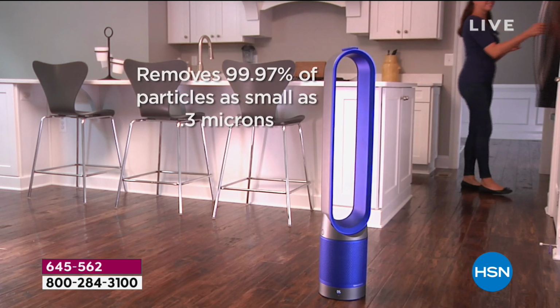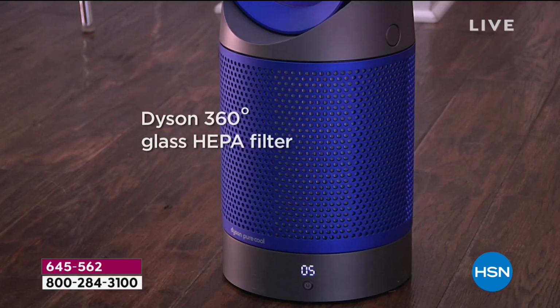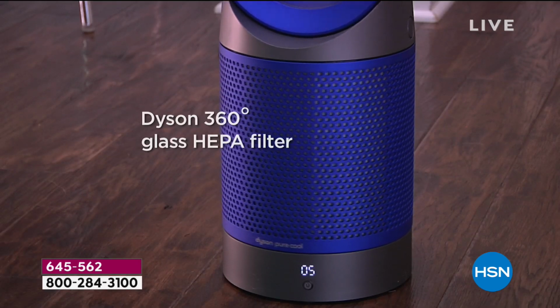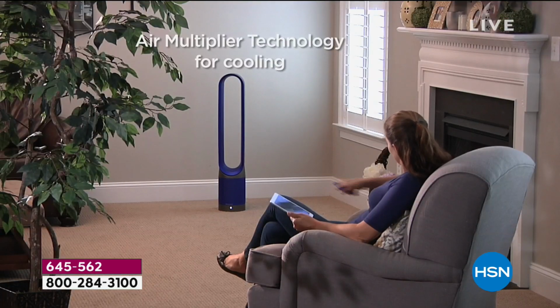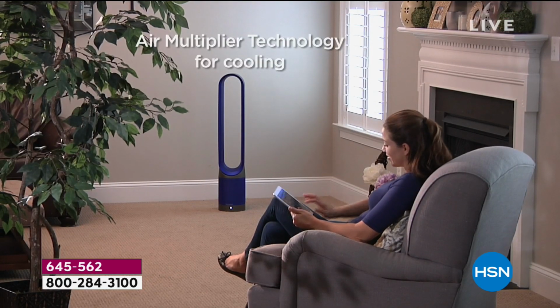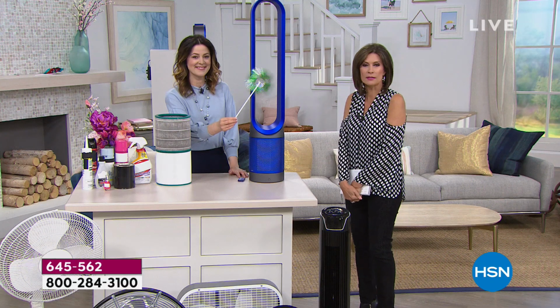It removes 99.97% of particles as small as 0.3 microns. So think about what this is gonna mean to your home. Get it home and see if it doesn't make you feel better. A lot of people simply will not live without an air purification system once they get used to it. And this is your time to try it.